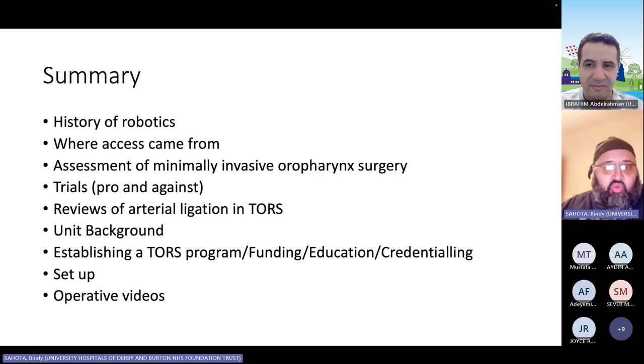I'll go through a couple of trials which are for and against TORS, and then I'll mention the current trials out there, which are probably going to sway us more and more towards TORS. I'll quickly mention a couple of reviews of arterial ligation, one which my unit has done. I'll give you some background on our TORS setup in our unit, and then we'll talk about setting up a TORS program itself: funding, education, credentialing. Then we'll talk about the actual physical setup of the TORS, and then some operative videos at the end. I'll talk you through them as we go.